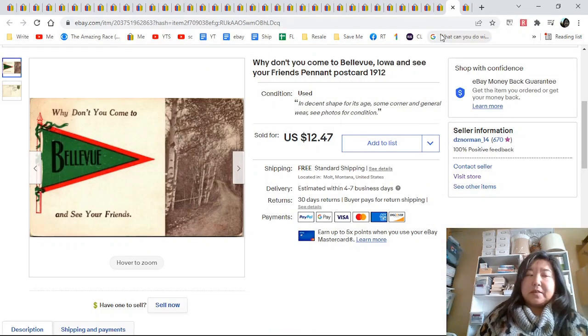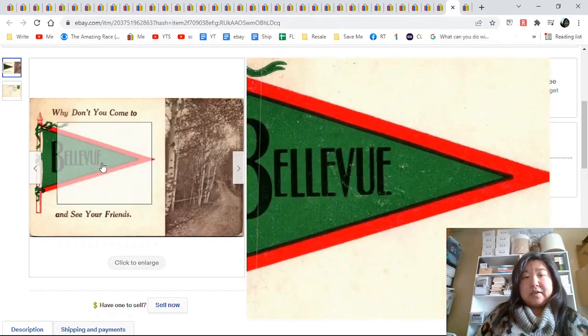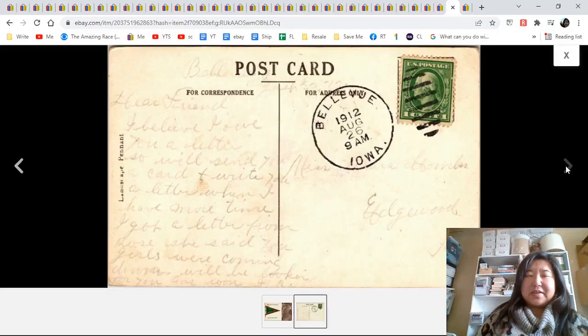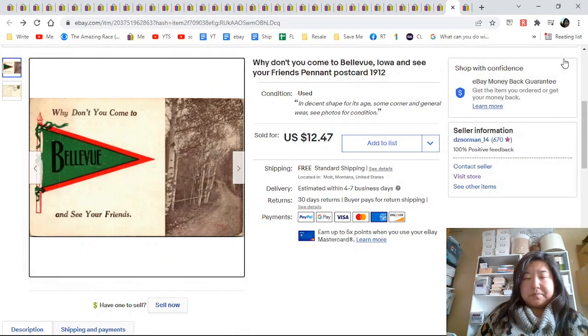Why don't you come to Bellevue and see your friends? A pennant postcard. It didn't have the felt pennant. It was just the printed pennant. And it's one of these generic cards where you could just put your town name on it. And that was postmarked in 1912 and $12.47.